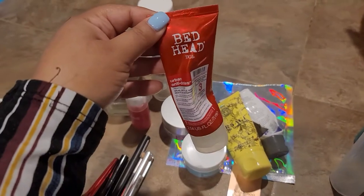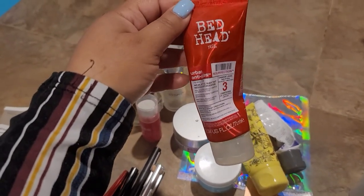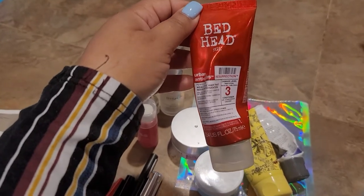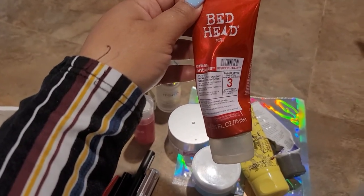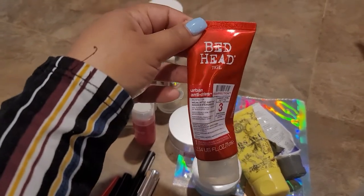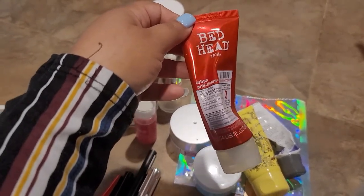And this is the last thing in here. This is the Bedhead. I really did like this one. It works so well with my curly hair and it smells so freaking delicious. I really did enjoy this one as well. So I totally recommend this one as well.